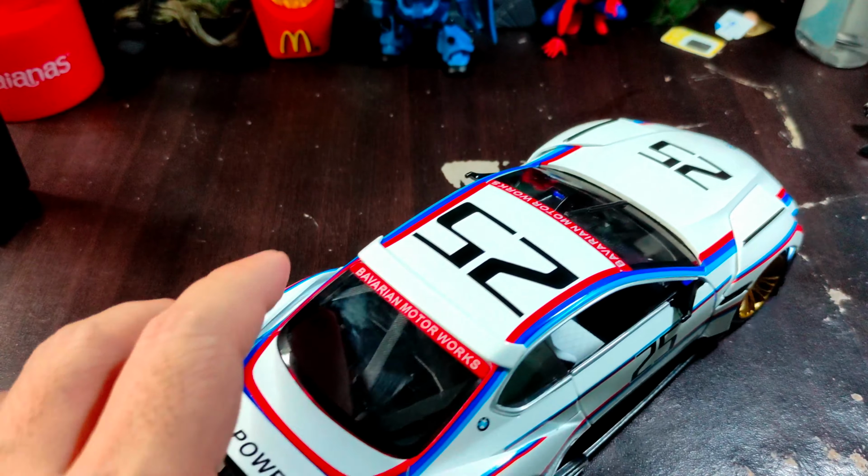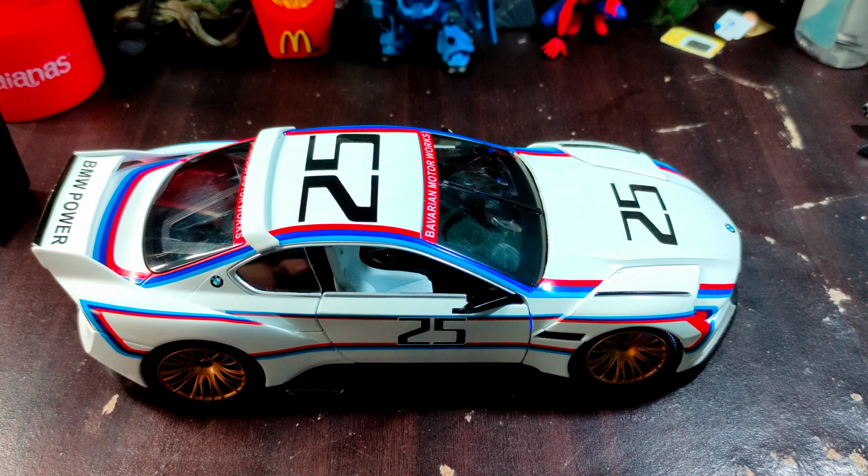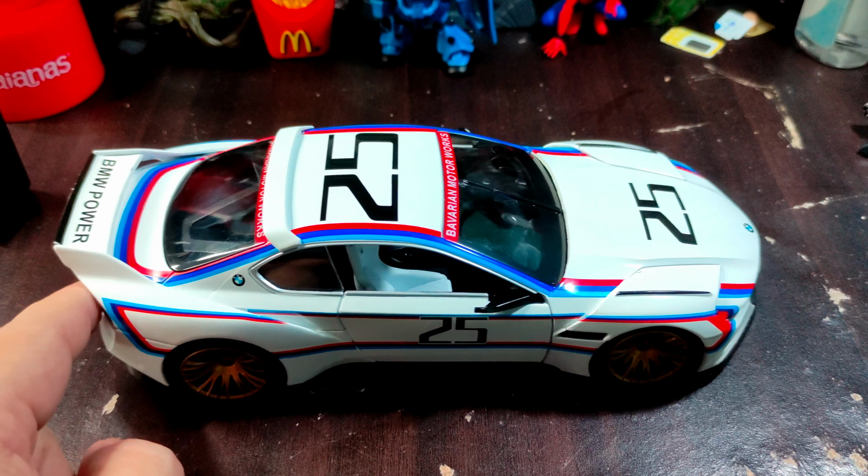Okay guys, so that's it. You can get any of these cars in any of Petron participating stores for 800 or a bundle of 2,200 pesos.